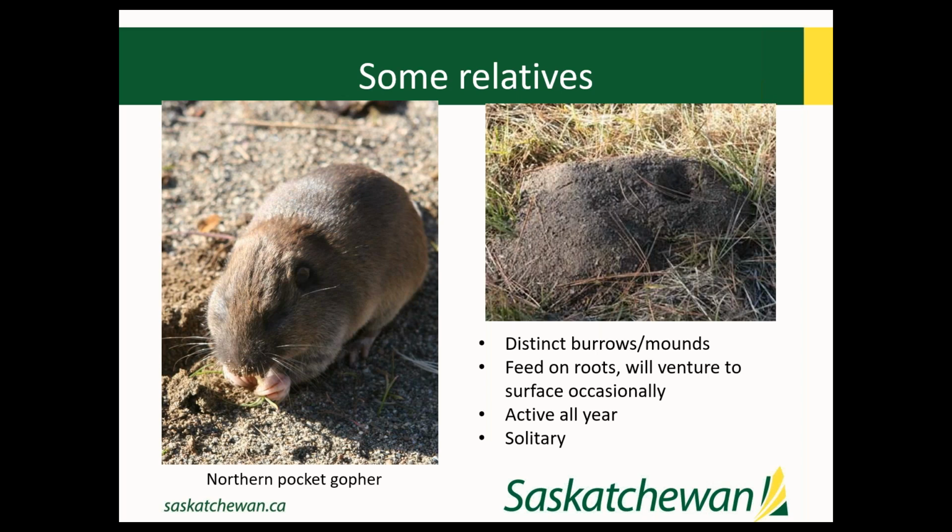Northern pocket gopher is a distant relative of these animals. It is still a rodent. It is colloquially called a mole in Western Canada. It is not a mole. It is a gopher. It is the northern pocket gopher. Curiously enough, all the animals we call gophers are actually ground squirrels. So yeah, this one gets called a mole. It is not a mole. We don't have moles here.